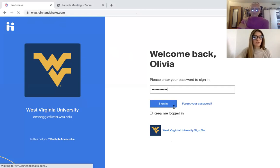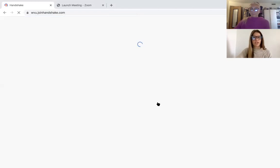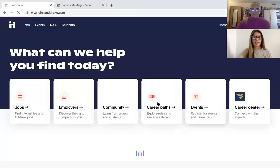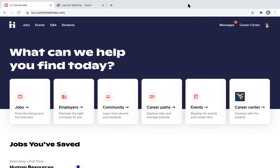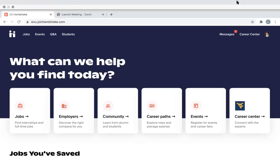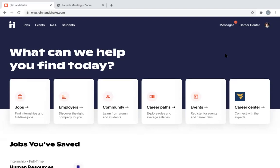And then you can also log in from a mobile app. So if you just search Handshake in the App Store, and this works for iOS and Android, and then you can use your school email address connected to your Handshake account, and then you'll get a unique code to that email address that you can just copy and paste into the field and then hit continue. And then you'll just be taken through the onboarding process into your Handshake account.